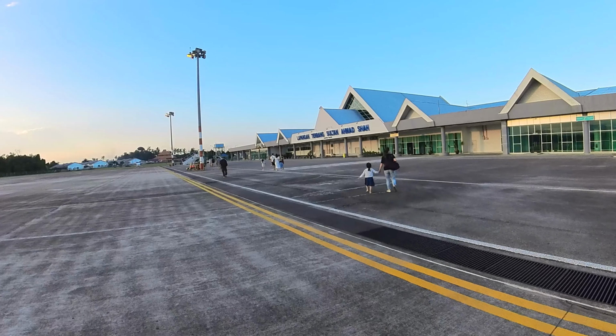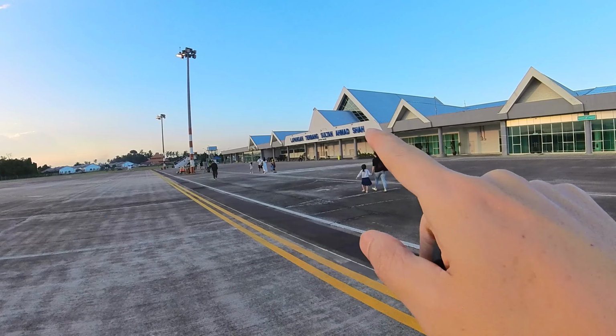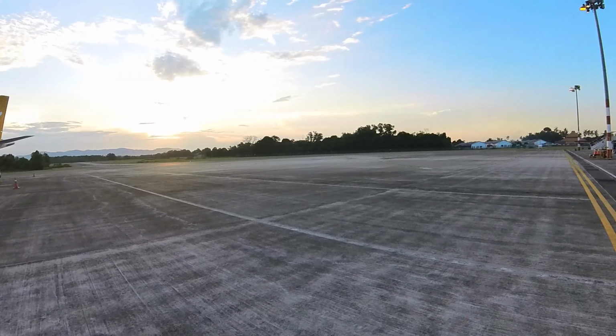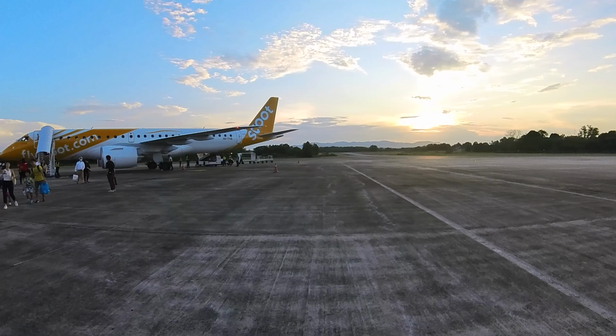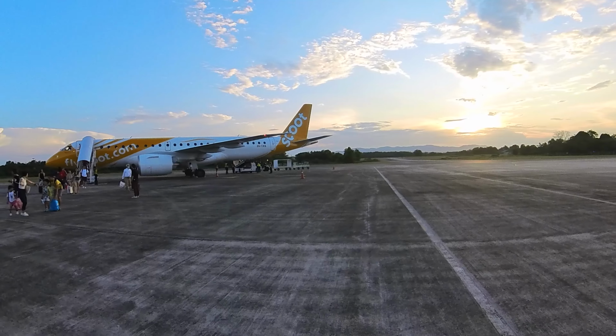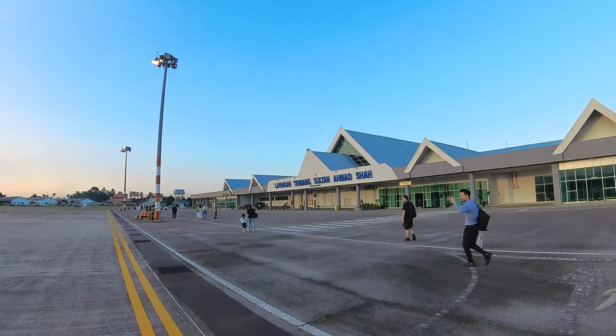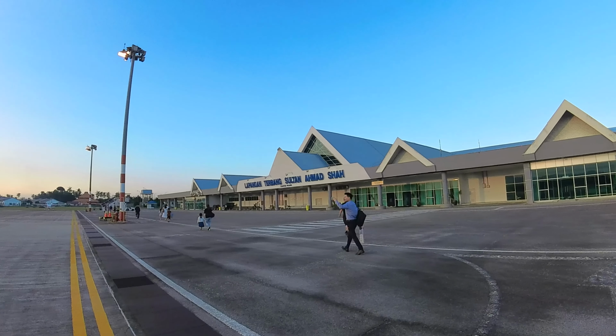Okay, I just got off the plane at Kuantan Airport. Check-in is over there, immigration. And it's quite late in the afternoon now, and that's the aircraft I took to come to Kuantan. Oh, beautiful sunset. Okay, let's make our way to immigration.